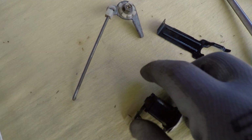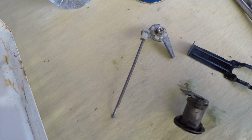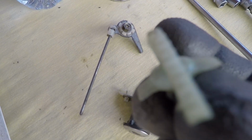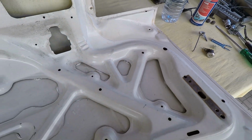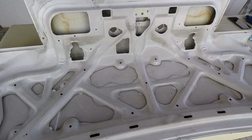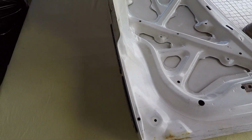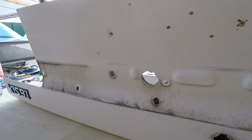Here we have already dismounted the key lock. Simple process. I dismounted also these plastic parts for the cable without breaking them. Really important to keep the parts in good state. Here you can see that the cars were painted back then in Sunderland with the trunks already fitted, because these parts were hidden and were not painted. So here you can see that they paint the car with the trunk fitted.